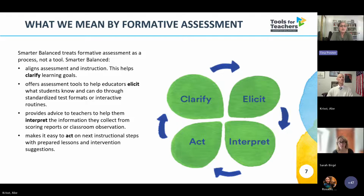When you think about formative assessment as a process, we talk about the steps: clarify, elicit, interpret, and act. Clarify is about clarifying learning goals. Eliciting is to find out what students know and can do. Interpreting is when the educator considers the information about what students know and can do and figures out what the next step should be. And then act is taking those steps with further instruction. So this is the process that turns.